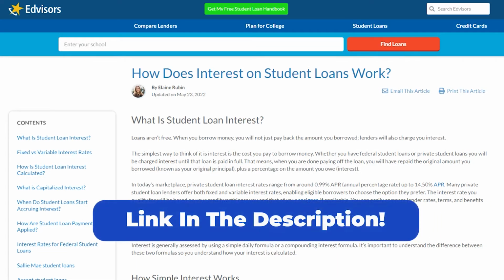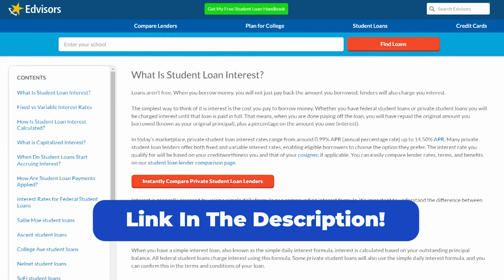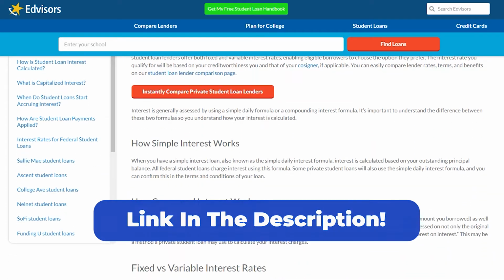So you borrowed that $15,000. You borrowed in 2021 and you borrowed in 2022. The amount you borrowed in 2022 is going to be over $1,000 more expensive than the loan you had borrowed in 2021. Obviously, just an example, but this is just to illustrate the true impact and the true cost to you to borrow money. Remember, interest is really the cost of borrowing money. It's assessed every single day with a simple daily interest formula.